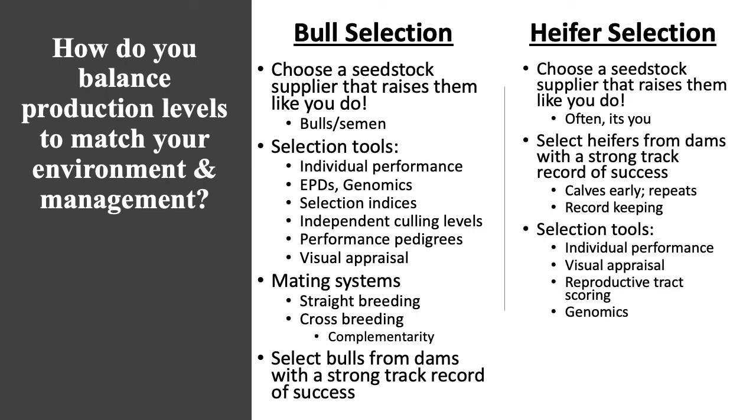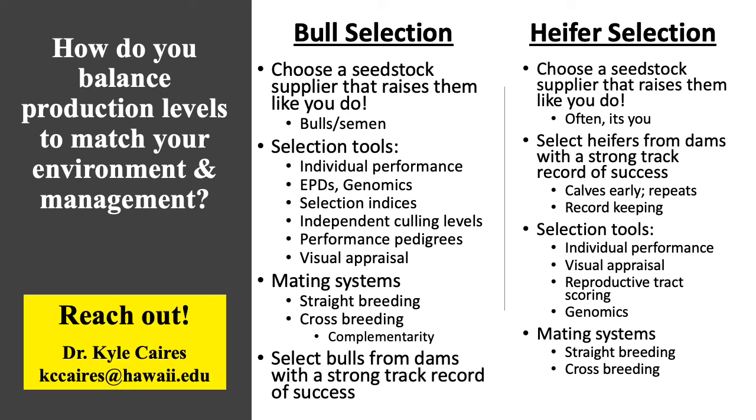The same selection tools can be used for heifers, although we won't talk about EPDs very much with commercial heifer selection within a herd. Another tool is reproductive tract scoring, where you can palpate a yearling heifer and determine her level of reproductive development. This allows you to put a little extra pressure on selecting those earlier maturing females that are obviously in sync with the environment that they've been raised in. Crossbreeding and straight breeding can be used the same way to make advances, but in this case, crossbreeding may give you a little extra kick with hybrid vigor for those lowly heritable traits like fertility and longevity. Again, reach out, contact me, and hopefully we can work together and find a tailor-made solution for your own operation.